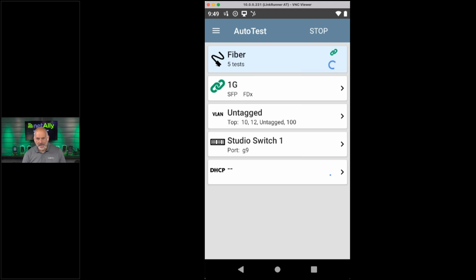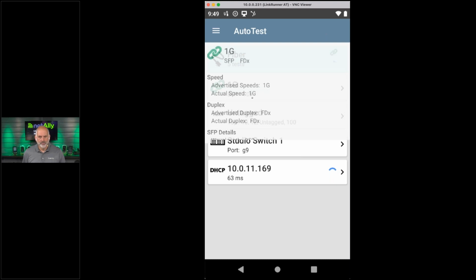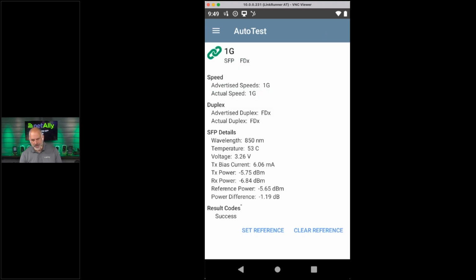Now, when I come in and look at my optical power meter right there, it shows my power difference. This is the amount of loss that I'm measuring across that link. So this allows me to get a rough idea of how much loss I'm seeing across my fiber connection. And this can be really useful for troubleshooting, maybe why a link isn't coming up. Okay.